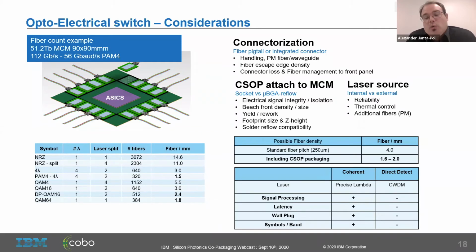So yeah, we hope, because it changes how you can integrate your optics and assemble your devices, and it gives you a lot of integration freedom if you can support reflowable. Okay, great.